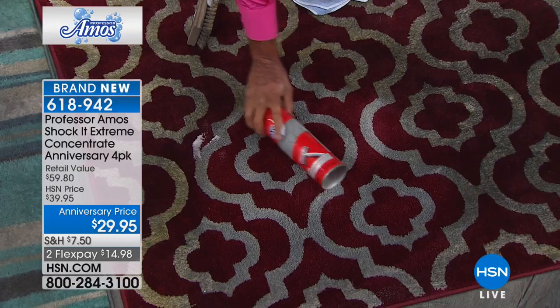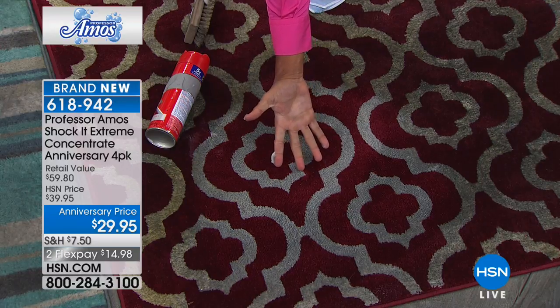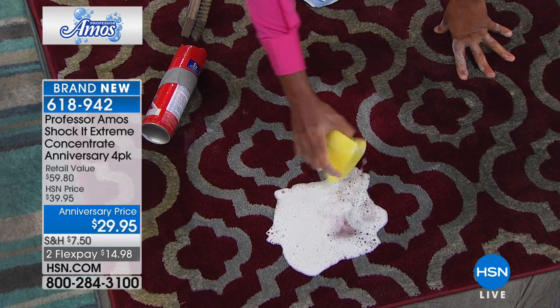Helen, I use the stuff that you buy from the store all the time, and it just didn't get the job done. It left an oil in my carpet. Oh, look at how nasty that is, Helen. Do you see that? Sticky, oily residue. That's going to leave a residue that attracts new dirt. Now, Shock It Clean is a proprietary formula. You see the difference in the foam?